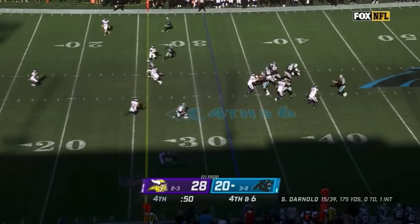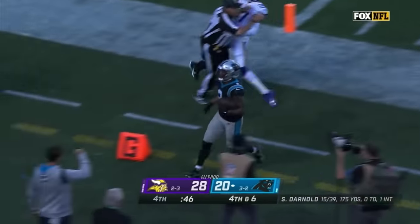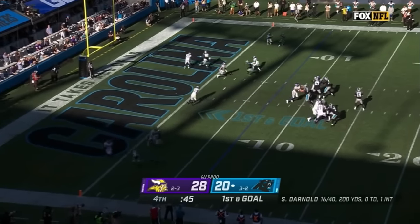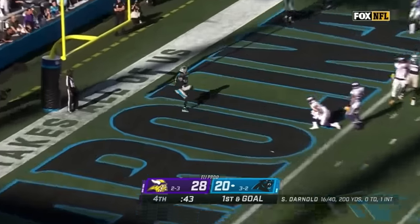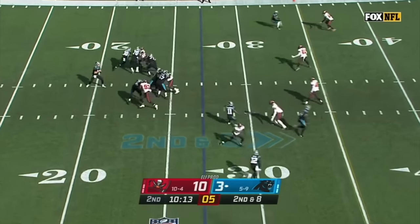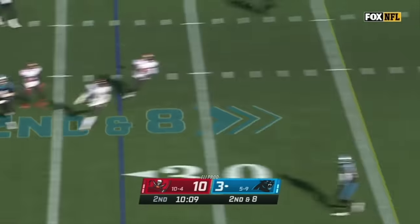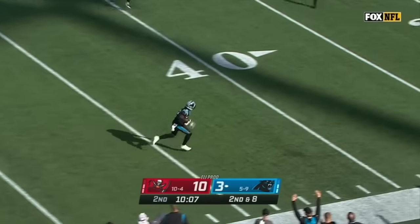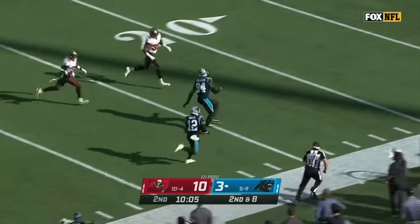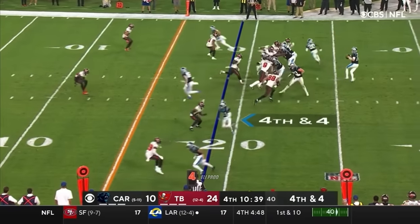Empty backfield. Darnold on fourth down. Looking for Moore. He's got it. First and goal from the 7. Darnold throws, end zone, touchdown! That's for Joe Brady. Second down and 8. First pass for Darnold. Pocket collapsing, in trouble. Darnold will throw on the run. Smith wide open, down the sideline. Shy Smith inside the 20 and shoved out of bounds.